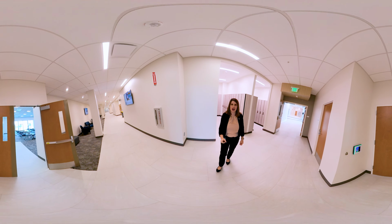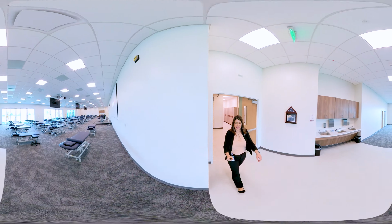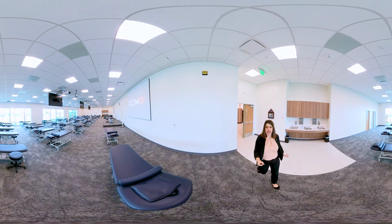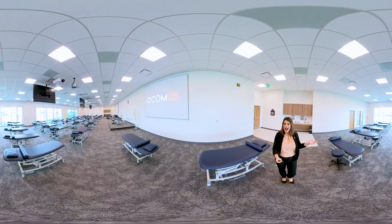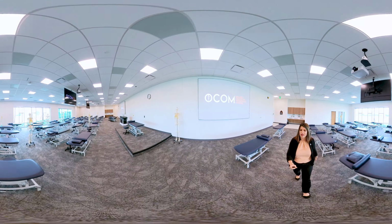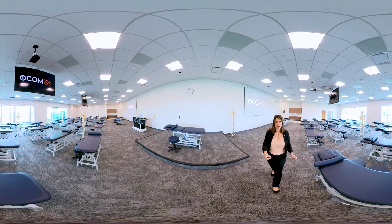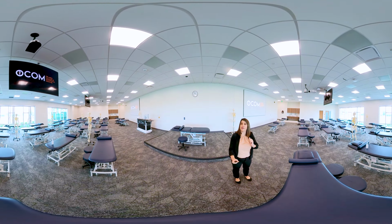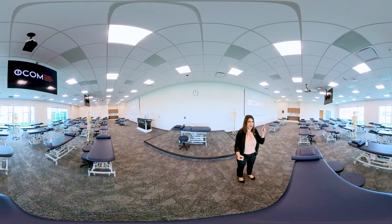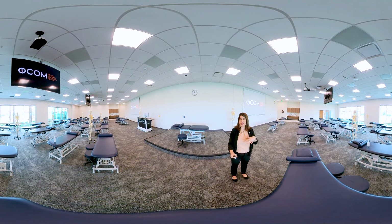Now you can join me in our OMM, or Osteopathic Manipulative Medicine lab. This is a great space, tons of natural lighting, and this is where our students learn the practice of OMM. As you see, I'm approaching a stage here. This is where the instructor lives. On a raised stage, there's tons of great audio-visual in here as well. You'll see a camera right above, and then there's two right in front of me if you click around to look. Those ensure that everyone in the classroom can see what's going on with the instructor.